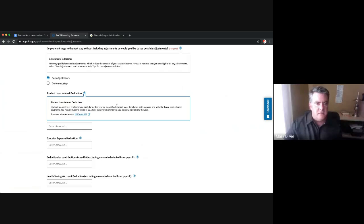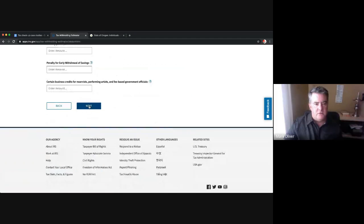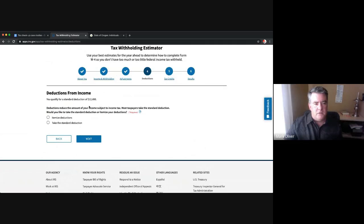But in this case, it's totally irrelevant. It's just this is one of the cooler parts of this tool that I think are fairly educational. You can learn about all these things, but none of them apply in this case. So we'll go to the next screen and look at deductions.